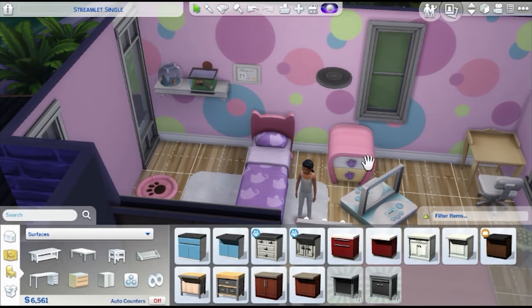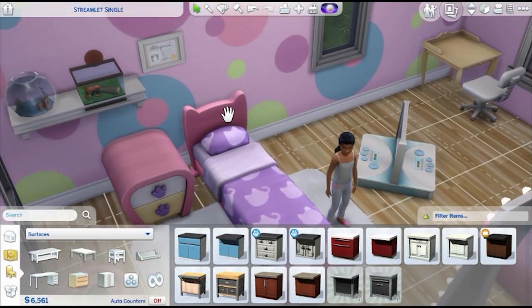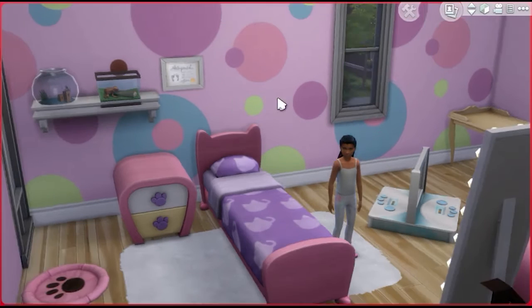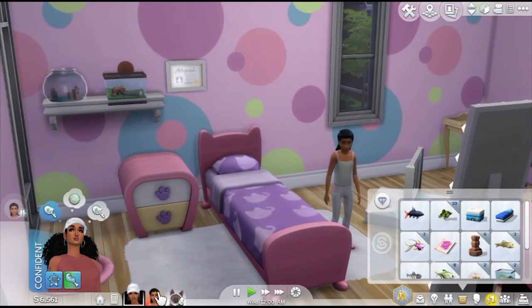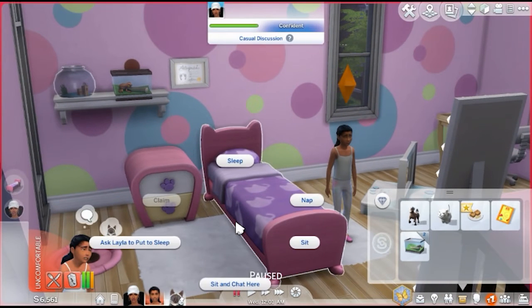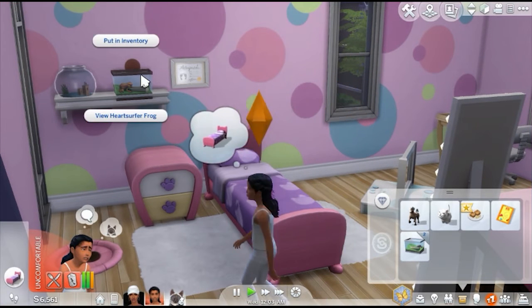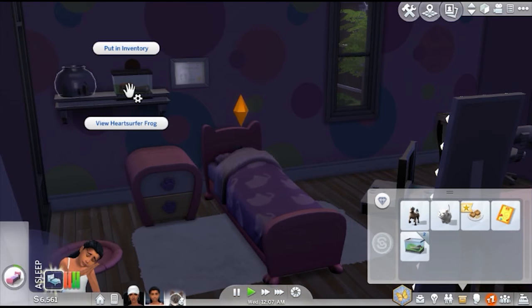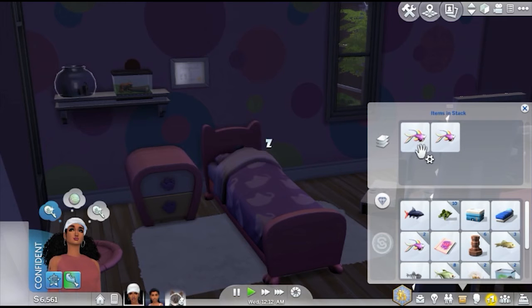Okay. All right, and then she has her pet. So she has a cat, a frog, and she's going to put a fish in there. Her frog is orange. She has an orange frog. So, go to sleep. I'm going to have her go to sleep, and then I want her to name her frog. Can you name it? I thought you could name it. Okay, whatever. I really thought you could name the dang frog.